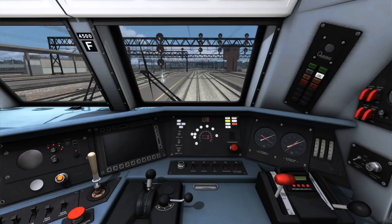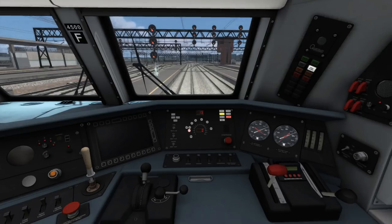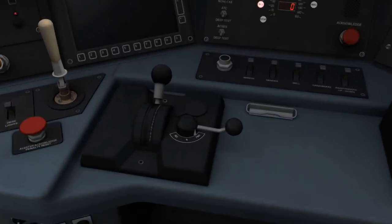So now that I've done that, I'm going to turn out the cab light and turn on the instrument light. So I'll just press the L and then the I keys there. And now we're just going to have a quick look around the cab at the controls, just to see what the basic controls are here.